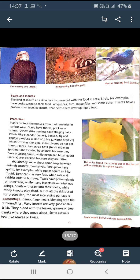Next is protection. How plants protect themselves. Plants protect themselves from their enemies in various ways. Some have thorns, prickles or spines. Others like nettles have stinging hairs. Plants like madar, banyan, fig and papaya produce a kind of juice, a waste product which irritates the skin. So herbivores do not eat them, and in this way they protect themselves from their enemies.